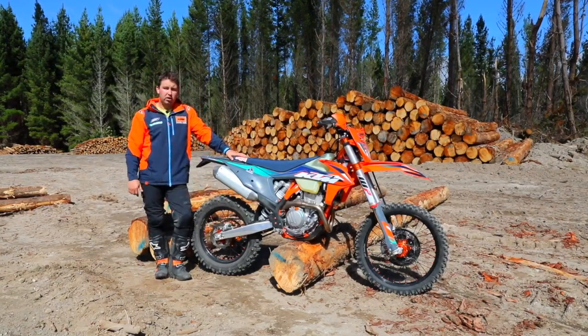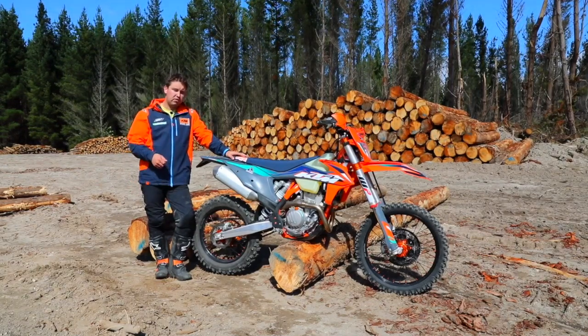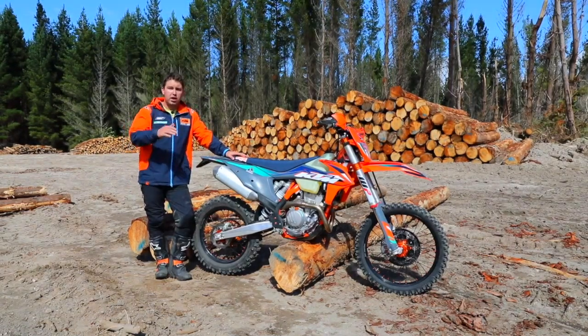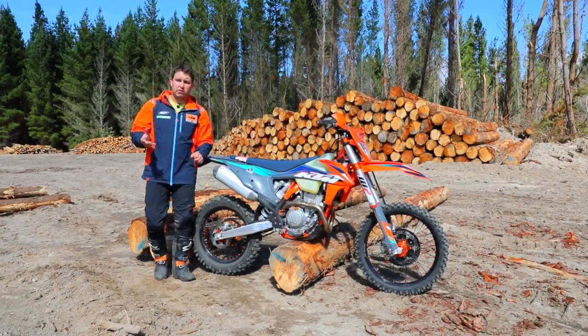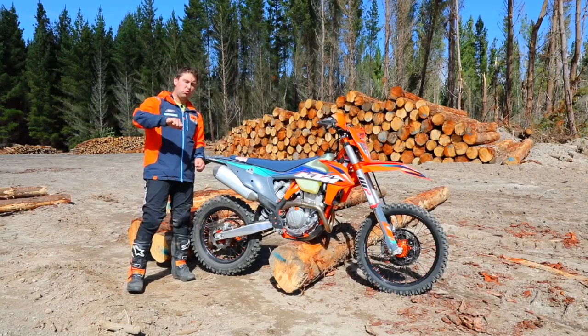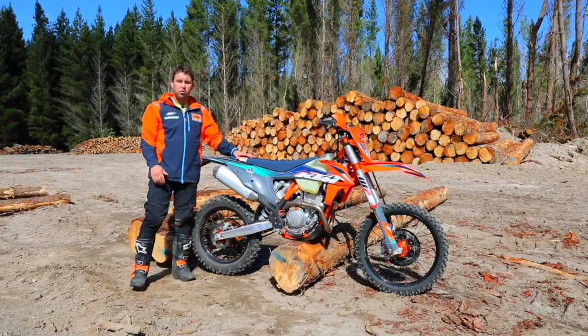Also the power on it, I find really nice in those trees set up again, because it's second gear, you kind of cruise around and there's nothing too snappy and it doesn't get too out of control. You can keep it at a nice momentum and just roll the throttle on, and the power curve's just so flat it tracks really well.